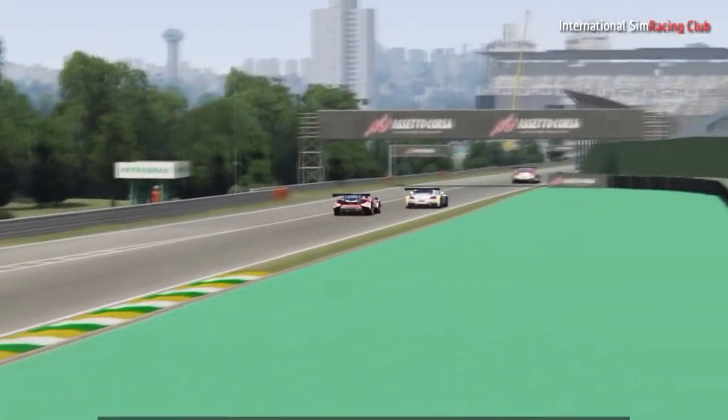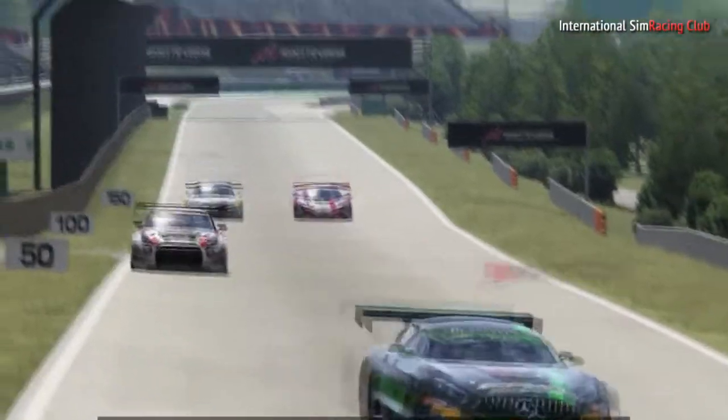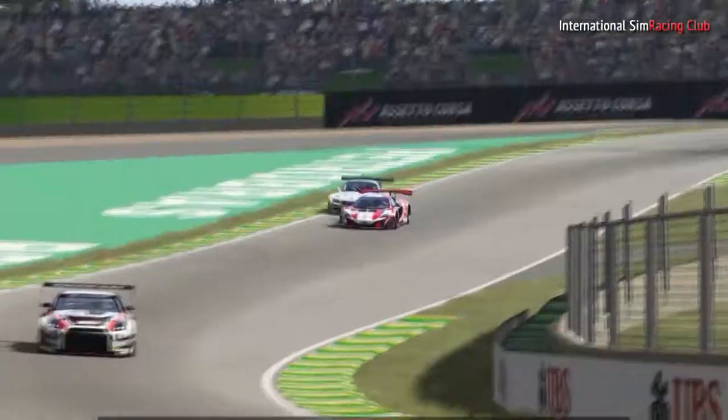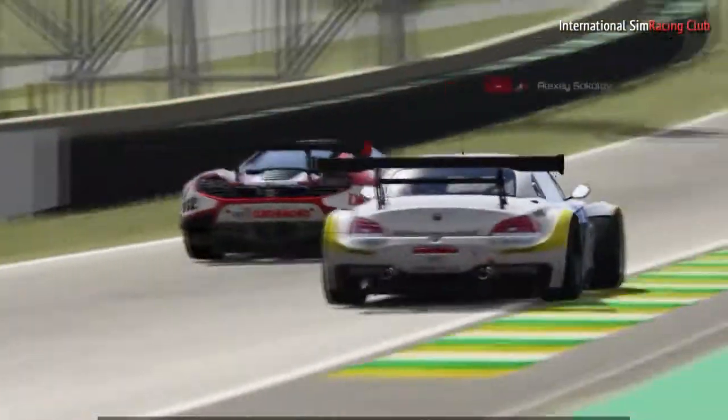Long way up the inside. Mercedes-Benz making a move as well. Thomas Jaeger got a really good restart in the traffic behind, and it's side by side for the lead of the mountain straight. Who's got the ponies? It's the aerodynamics of the McLaren against the heft and the V8 turbocharged power of the Bentley.